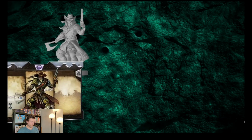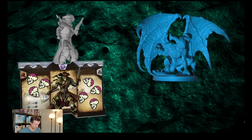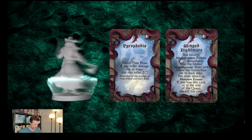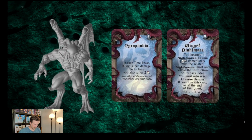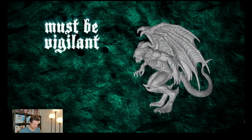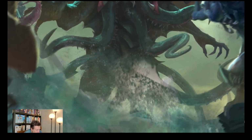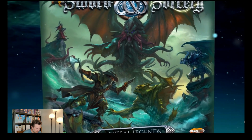Beware the dangers that lurk in the abyss, where perilous creatures and corrupted cultists threaten not only your physical health, but also your mental well-being. Uncovering the secrets of the abyss can take a toll on even the strongest of heroes, leaving them vulnerable to mental instability. With the help of the gods, a strong will, and a bit of luck, your hero may just be able to maintain their sanity and emerge victorious. Be strong, for those who take arms against the abyssal monsters must be vigilant not to become a monster themselves. Forge your determination, set the sails, and brace yourself for the epic climax of Ancient Chronicles Saga. Abyssal Legends.